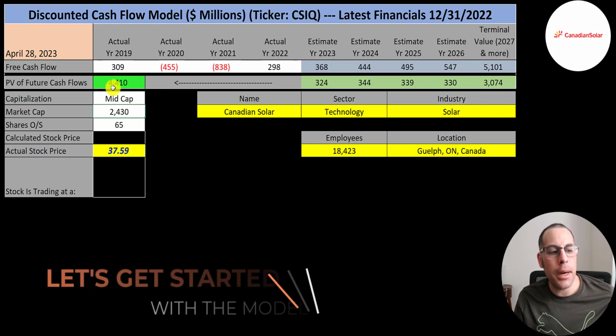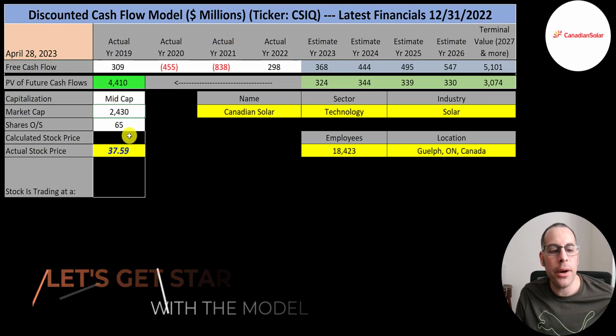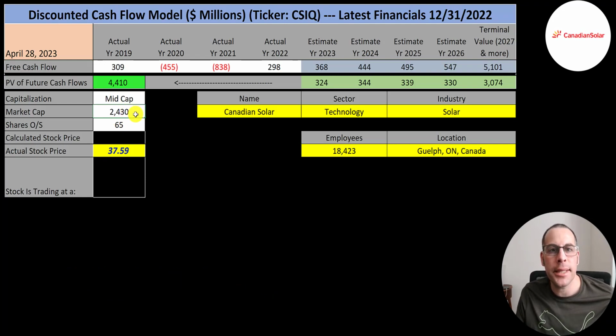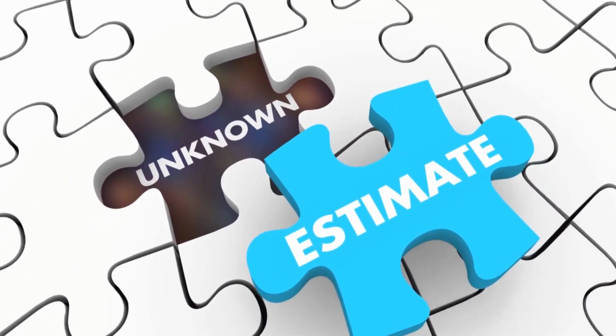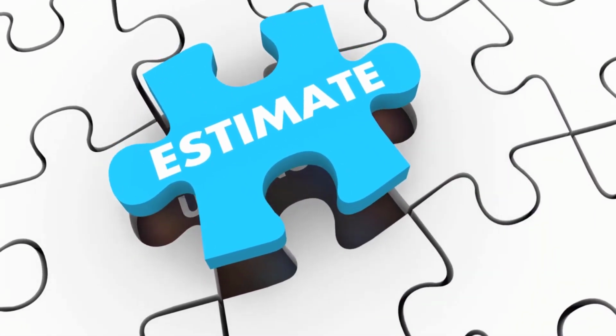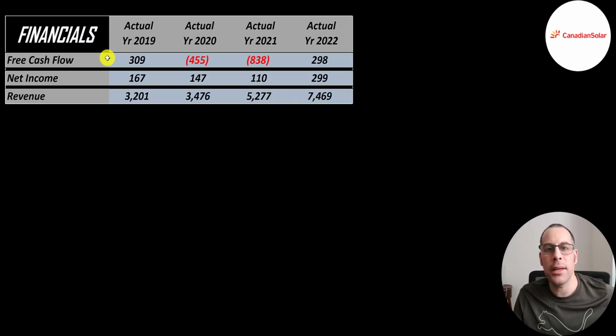This is a mid-cap company, 2.4 billion market cap. They're trading at $38 a share, and they have 65 million shares outstanding. Let's look at their financials. The way you value a company is you estimate the free cash flows into the future, and then you discount those numbers back to today's value. That's what we're doing in this video. And free cash flow is cash flow from operations minus capital expenditures.